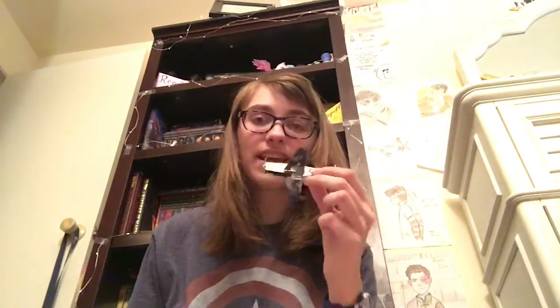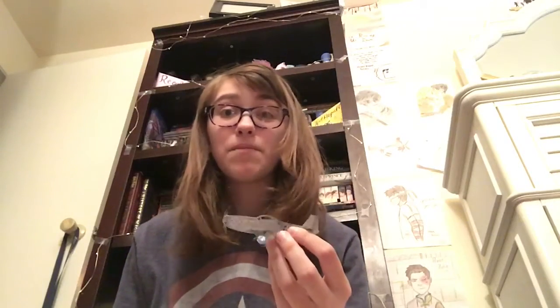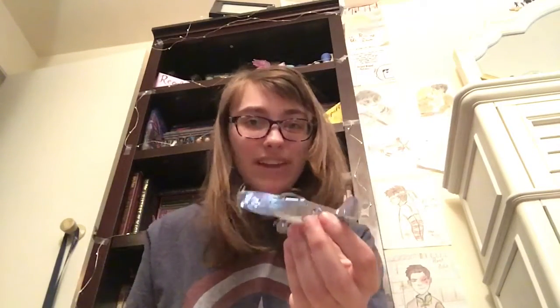The next thing on my shelf is a Mustang plane. I believe it is a P-51. If you know anything about planes, cool. If you don't, this is a type of World War II fighter plane. The reason I have it on my shelf, I cannot really say, but I made this out of those kits that you can get in the store that are the metal things that you can put together.